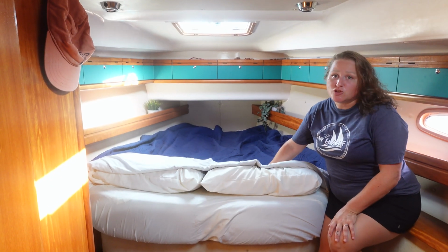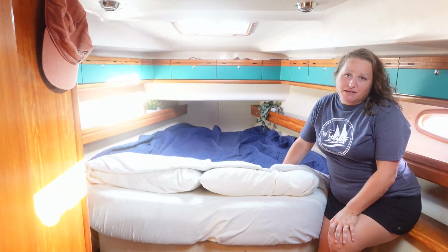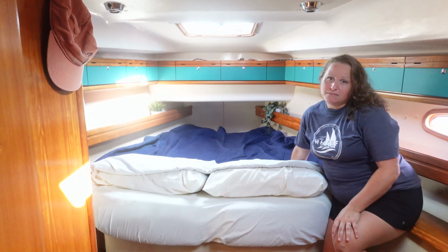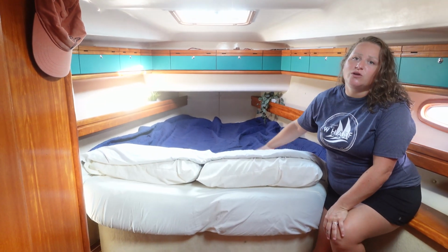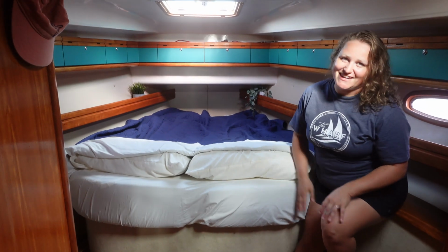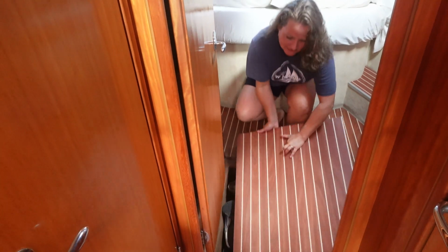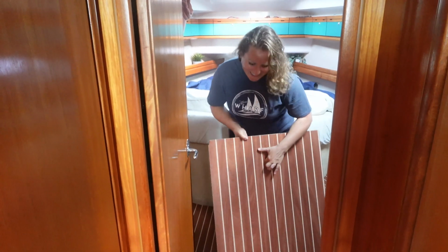The bed in here is super comfortable. It has a really thick mattress and it's nice and wide. It's definitely bigger than a queen, and it's more than big enough for me and Calvin and Luna and all of her toys. Underneath the bed is our second water tank. It's 250 liters, and there's also a lot more storage. And a final little secret compartment that I'd like to show you is our shoe bilge, which is down here, and it is where we store all of our shoes that we never use.